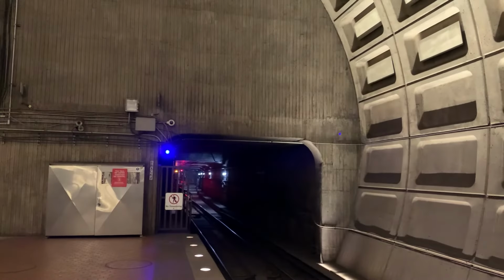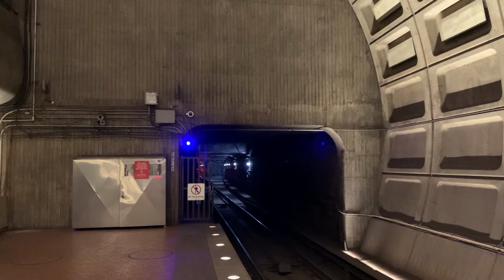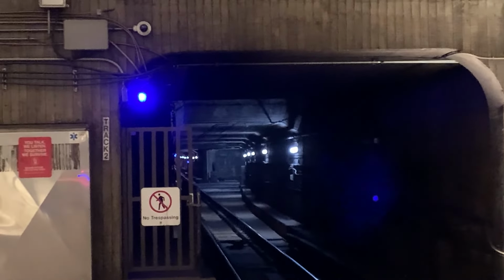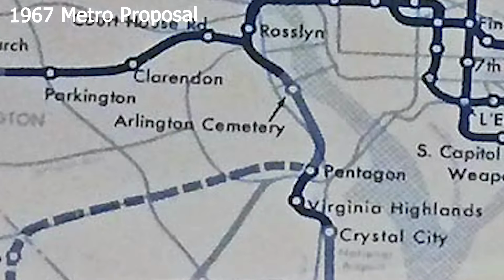And finally, come down to the southbound platform of Pentagon and walk all the way to the southern end, and you'll see a mysterious tunnel, seemingly branching off to nowhere. This was a provision for a branch line along Columbia Pike, which is yet to be built.